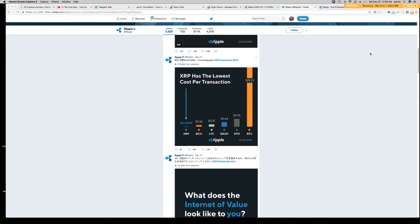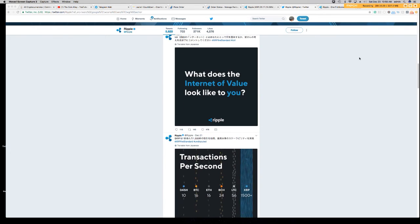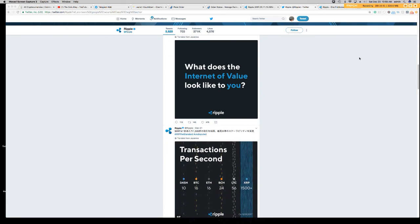So not only does Ripple have that low cost per transaction, but as you can see here on their Twitter page, they're definitely promoting it. They're definitely putting out a lot of information. What does the Internet of Value look like to you? People who are new to cryptocurrency, they're saying, well, you know what? Bitcoin is expensive.